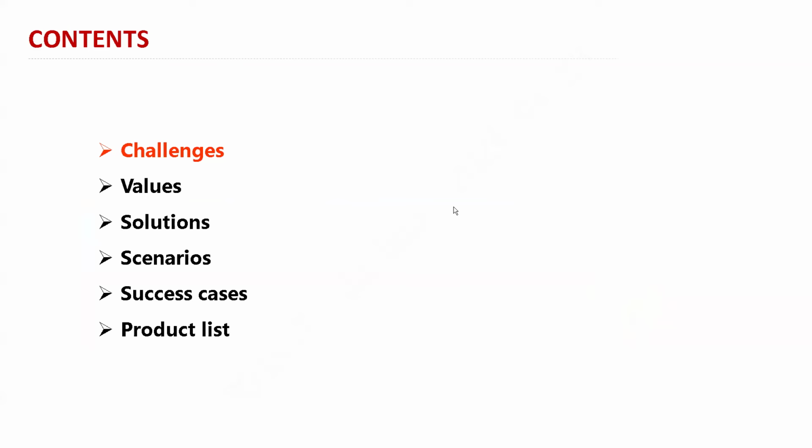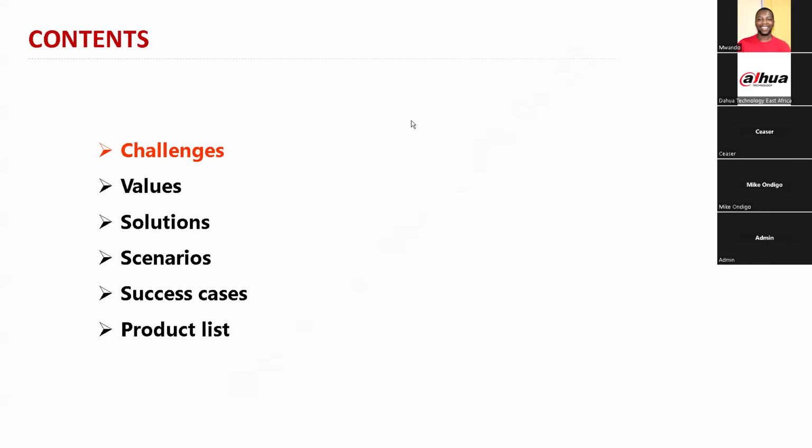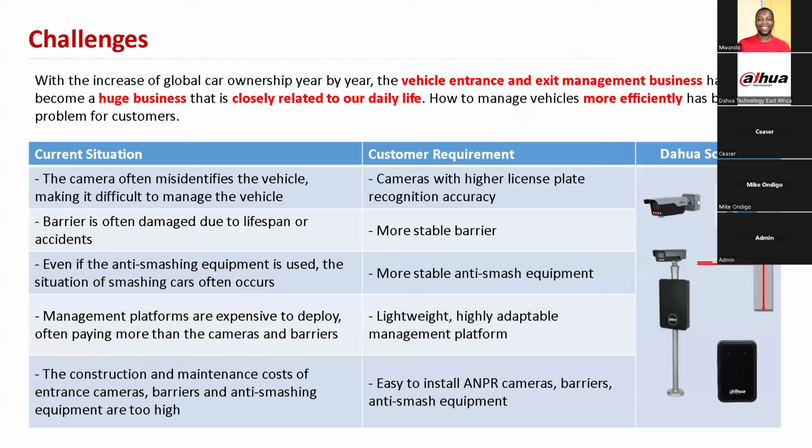So to start, this is what we are going to cover through this presentation. We are going to look at the challenges. We're also going to look at the values of this solution. We look at the solutions that we have, then the different application scenarios. Of course, we review some success cases and some product list. By the time I finish this training, I hope you'd have learned something about our products.